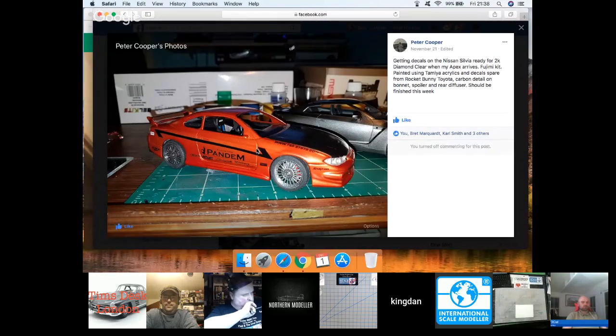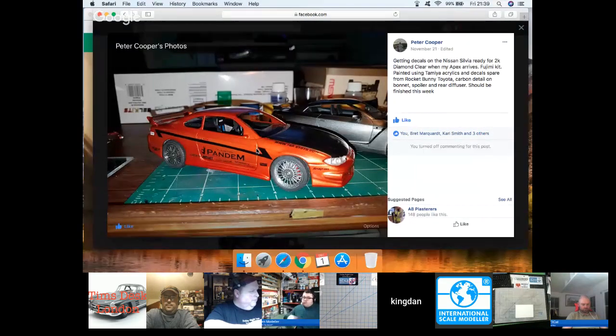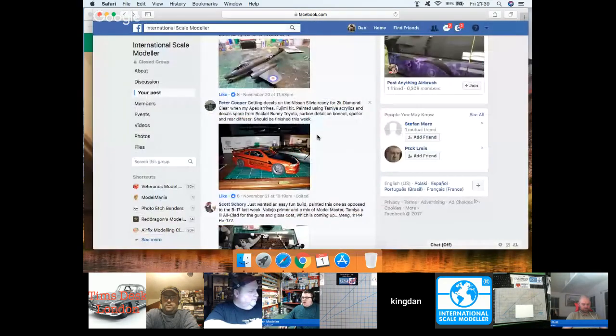Peter Cooper next, and he's getting the decals on his Nissan Silvia, ready for the 2K Diamond Clear when his Apex arrives. You'll like that. It's a Fujimi kit. He painted it using Tamiya acrylics and leftovers from the Rocket Bunny Toyota. Carbon detail on the bonnet, spoiler and rear diffuser. Should be finished this week. Or last week. This week. Nice. One will never know.